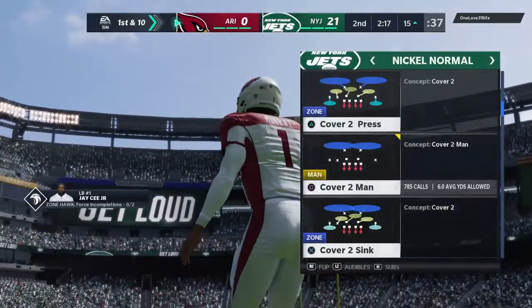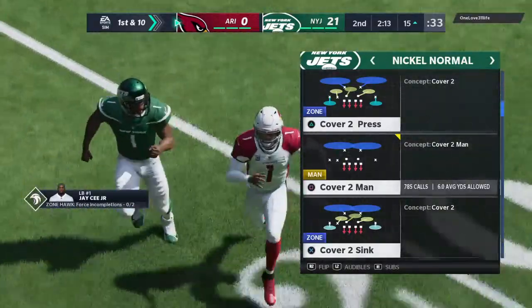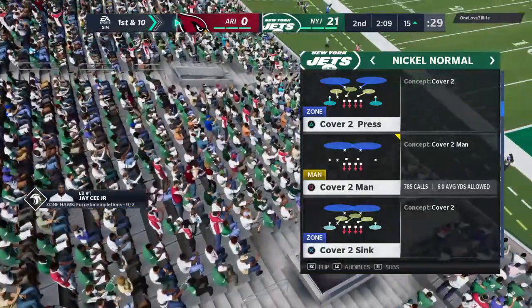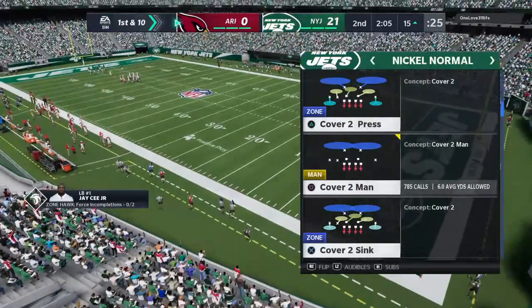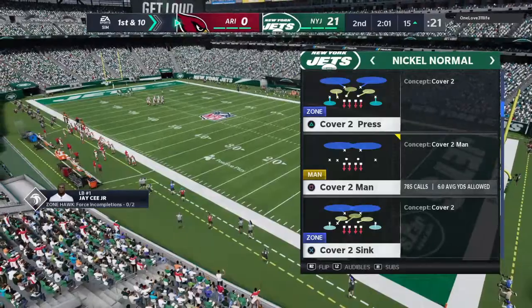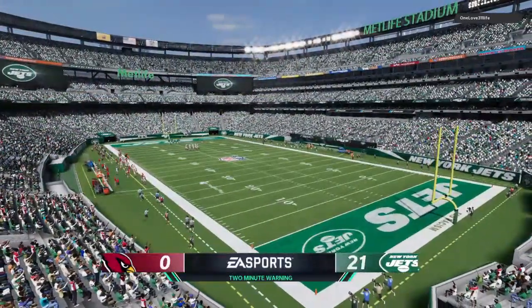He's brought down at the 15-yard line. A gain of 13 yards. 1st down, Arizona. And we've hit the 2-minute mark in this first half of action.